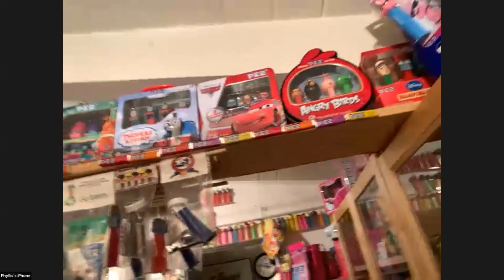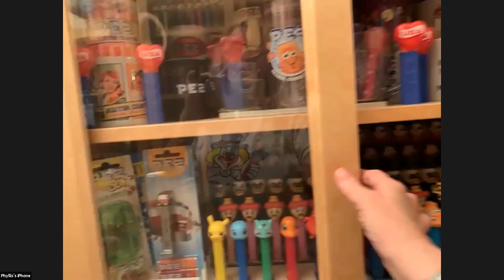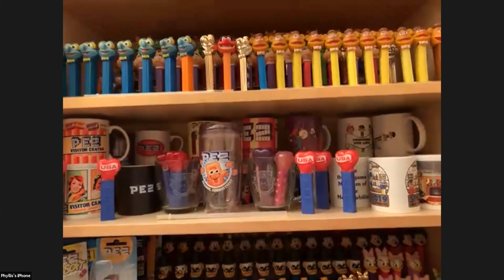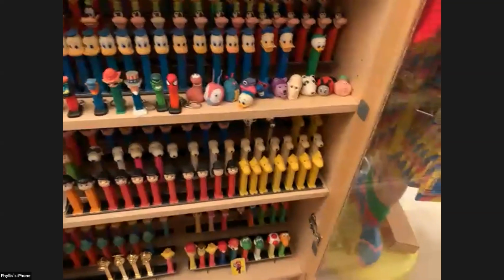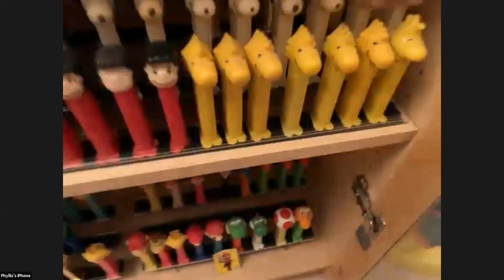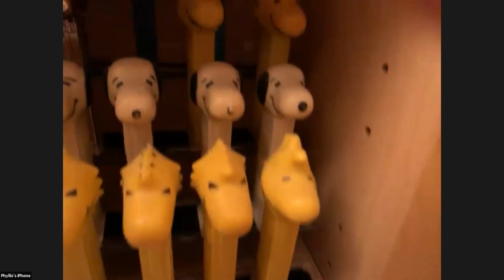Box sets. My husband made me the shelf going across the room. I've got things on top of cabinets. This is primarily all currents, except for this one new shelf that are all my PEZ mugs. And I put them in there, and mostly all currents. I do have, you know, a couple good ones. The Lucy and the Woodstock with feathers and some of the Snoopies.